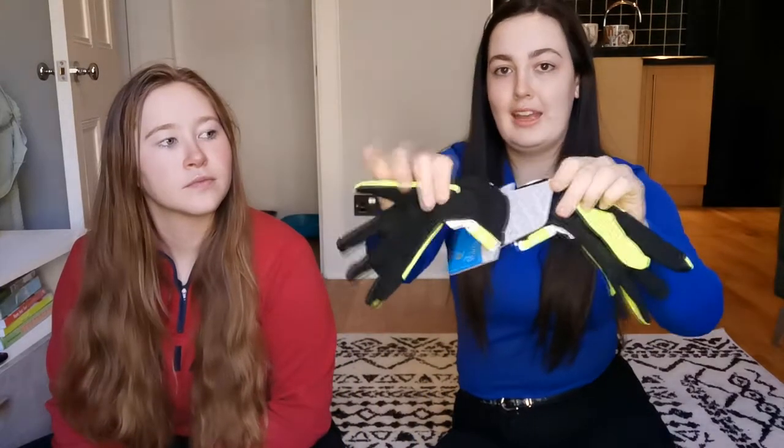I'm going to stay on the high-vis train. So I'm going to talk to you next about these. As you can see, I've still not worn them. But I invested in some Equiflector riding gloves. So they've got the high-vis gloves. On the inside is actually black and it's grippy.